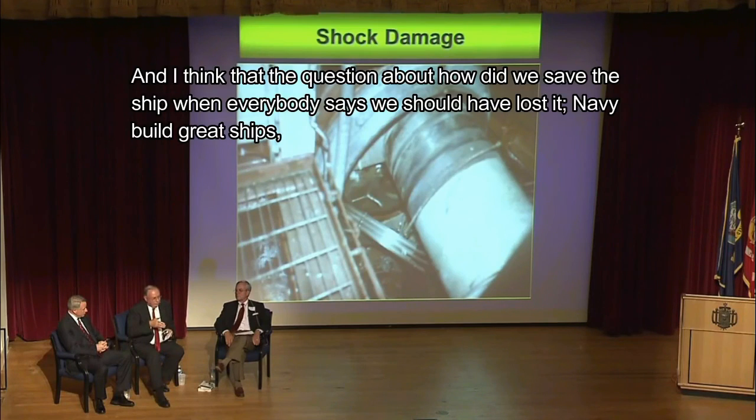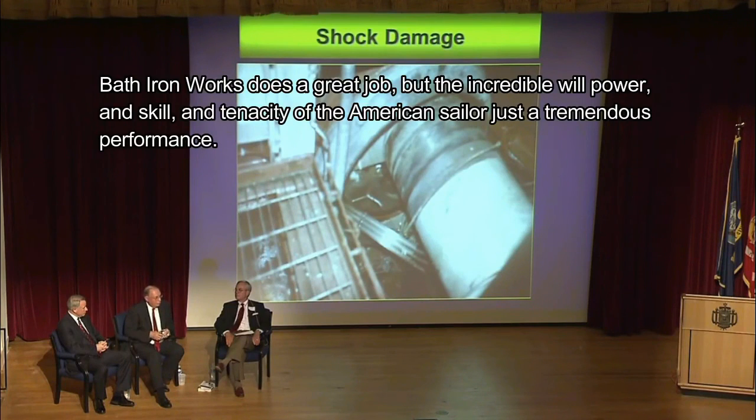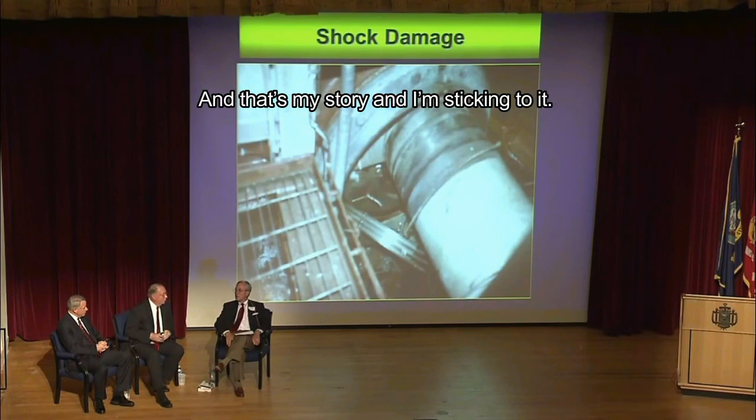And I think, the question about how did we save the ship, when everybody says we should have lost it. Navy builds great ships. Bath Iron Works does a great job. But the incredible willpower and skill and tenacity of the American sailor, just a tremendous performance. And that's my story, and I'm sticking to it.